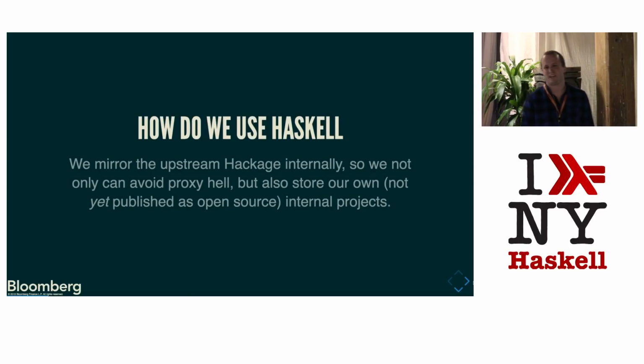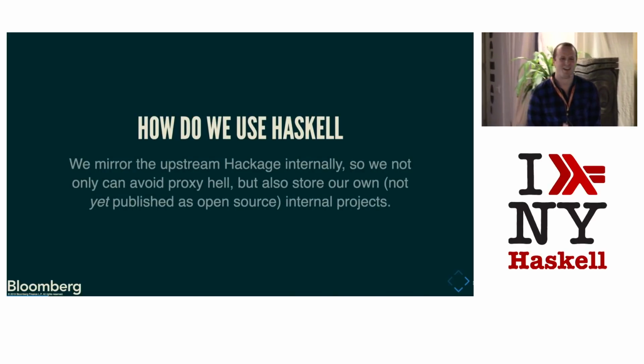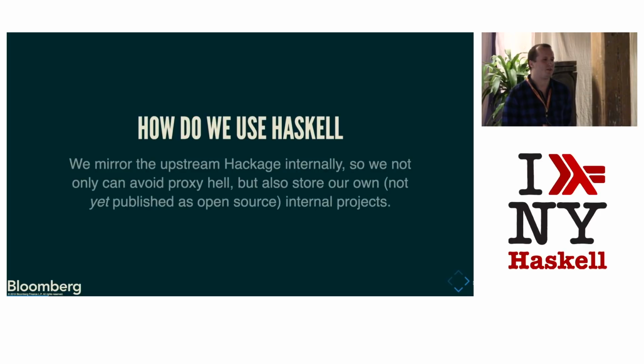We actually have our own internal Hackage, which we call BB Hackage, Bloomberg Hackage. The reason that we do this is so we don't have to deal with proxies, because probably most of you who work at a reasonably large company have a lot of proxies because of compliance or other things like that. It's pretty annoying to have to deal with proxies all the time, so it's rather helpful to have it internally mirrored. And it's also a lot faster to download packages and other things like that.